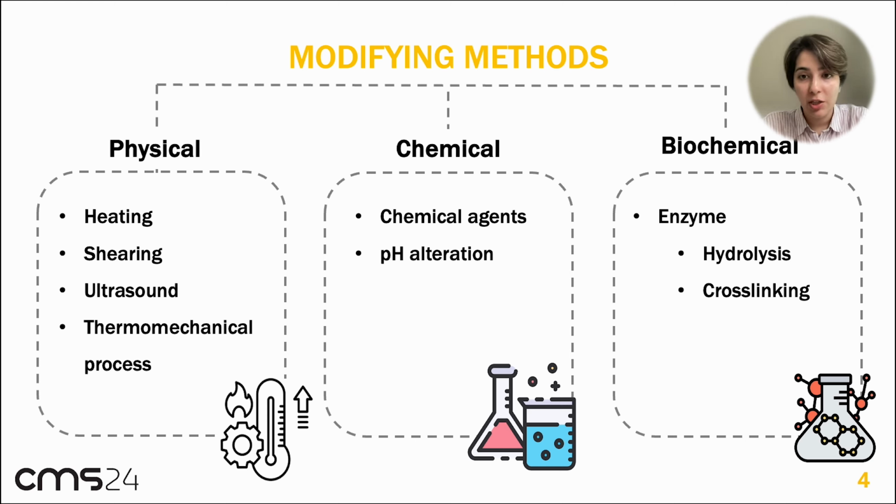Extreme pH levels can trigger the unwinding of polypeptide chains, leading to subsequent folding and reorganizing of the protein when we neutralize the pH. It can cause the exposure of the buried functional groups of the protein and can alter the functionality of the protein. And the last category that we are going to talk about is biochemical ones.